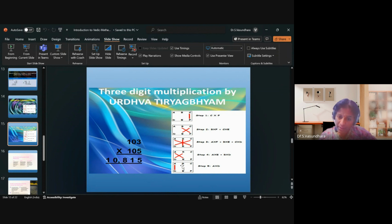Then go for 10th position and 100th position. A into E, B into D. Take the summation. Then go for the last value. So 4 times you can have the corresponding simplification. For example, if you are taking 103 into 105.